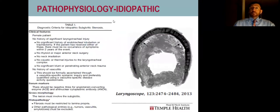So contrast that with the idiopathic type. That's going to be females, usually middle-aged, although some will be older, Caucasian, particularly of Northern European descent, with no history at all of significant laryngotracheal injury. In fact, by definition, in order to have idiopathic, it must have been at least 2 years since the last time they were intubated or had any kind of upper airway manipulation. No previous surgery, no radiation, no thermal injuries or caustic ingestions. And you need to check blood work, the serology, to make sure they don't have any evidence of vasculitis. Biopsies in particular are useful to look for vasculitis or to rule that out, although they're not always conclusive, as we showed you in the patient that I presented initially.